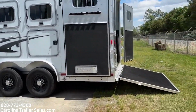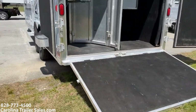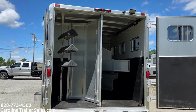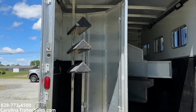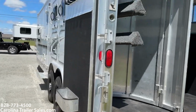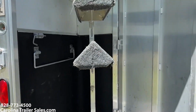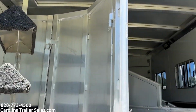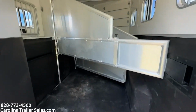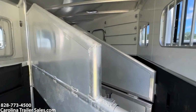Does have a rear fold-up ramp. It is all aluminum. It's a 25-foot box, so it's a good size. It's got saddle racks, blanket bars, bridle hooks on the door, blanket bars inside. It does have a lower divider. This last divider is telescopic.